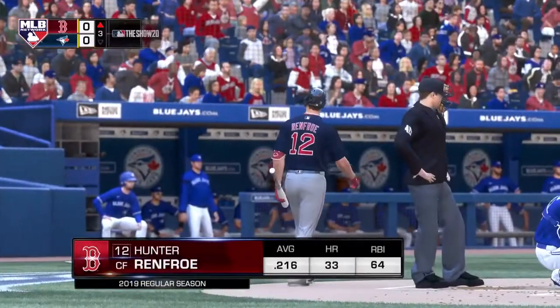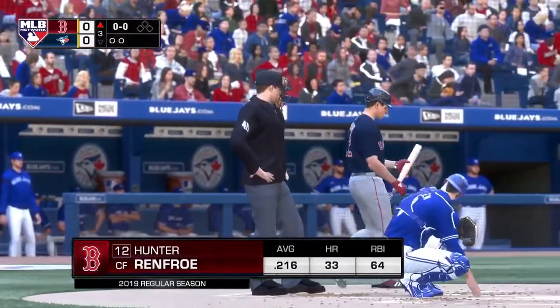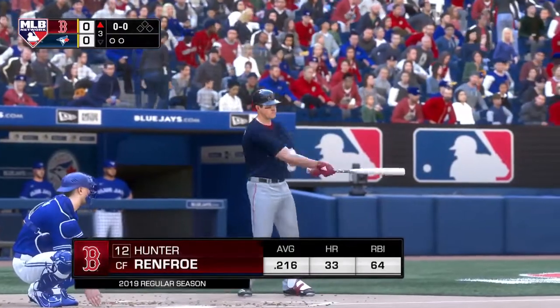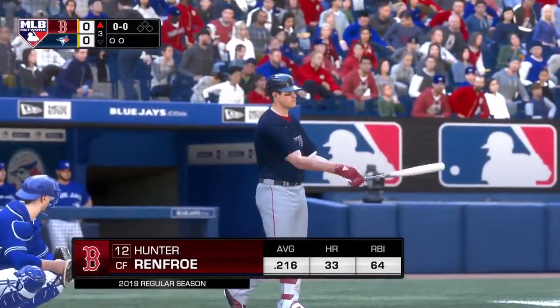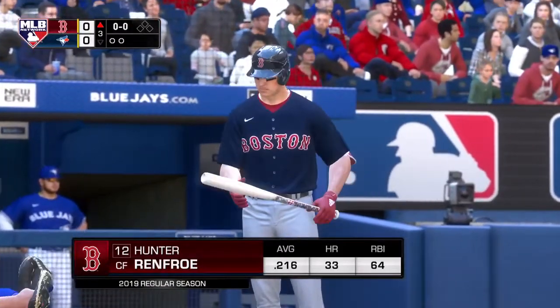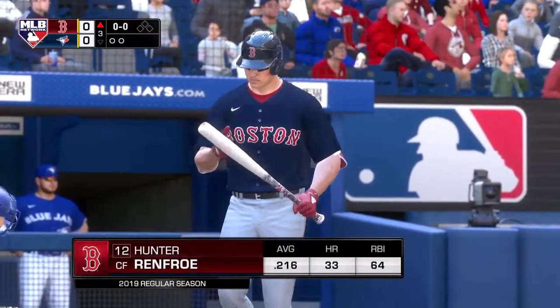So stepping in, Hunter Renfroe. He's the number 7 hitter, but he's leading off the third after the first 6 guys in the lineup have been retired in order. Yeah, it's been a great start for the guy on the mound. It'll be interesting to see if they can find a way to get to this guy before he really settles in.